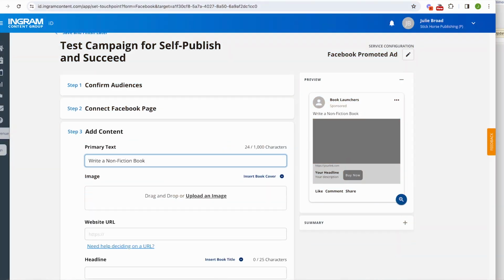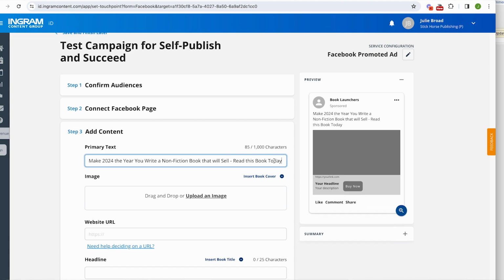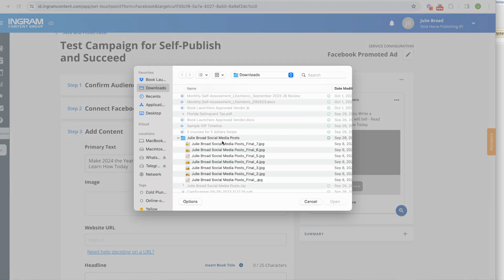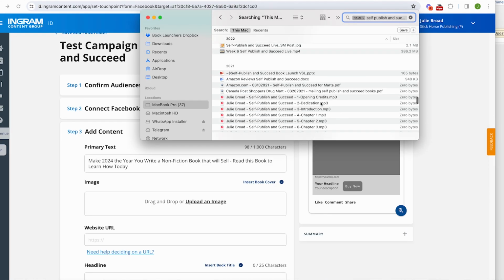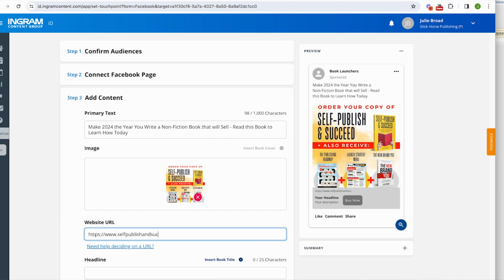So take a look. I had to create an IngramID account because my Ingram Spark login didn't work. So once I did that, and once I was logged in, it was really easy to add the book that I wanted to use to promote my first campaign. The next step was to choose your campaign.